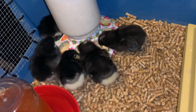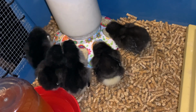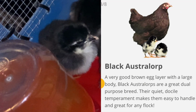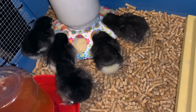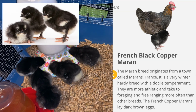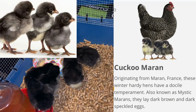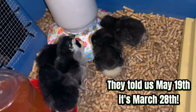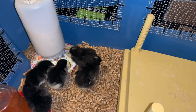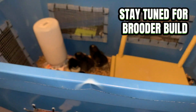And I haven't really looked at what black copper Marans look like as babies, but they all remind me of Australorps. So I hope they didn't give me Australorps, because I don't want any Australorps. But I guess it wouldn't be the end of the world. I'm gonna go do some research on what these little things are supposed to look like, since I wasn't ready for any of this. I thought I wasn't gonna get any until May. So it was a nice surprise though. And now I'm going to be building a new brooder for them, because this one is not gonna cut it for very long. It is pretty small.